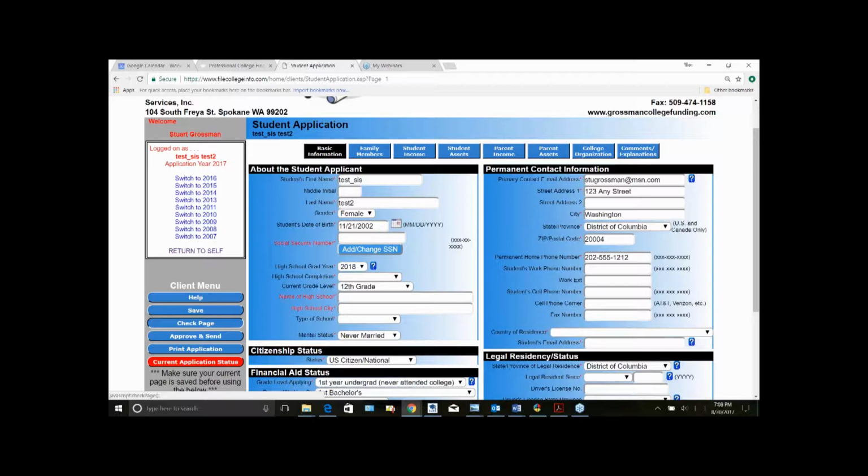If you see Approve and Send here, that's not going to send in or submit your FAFSA. What that will do is send it to us so we can approve it and check it out. So again, it's a really neat system where we collect all the data first before it goes into the FAFSA or the CSS Profile, which we'll talk about in a second. Down here at the bottom.